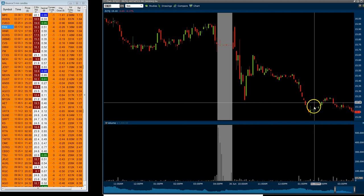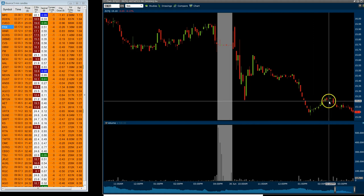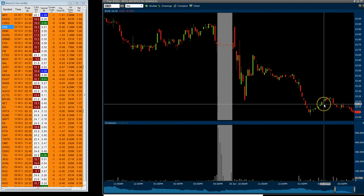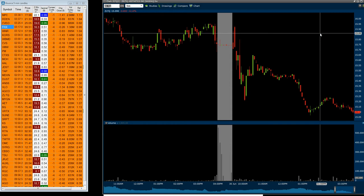I was in this trade, I think, at 15.16, and I exited, I think, at 15.21. So, but it could have been a lot. I was hoping for a lot more, obviously, especially with a fairly tight stop that I had. But anyway, that was it for today. So actually, a pretty good day, and we'll have to see what tomorrow brings.